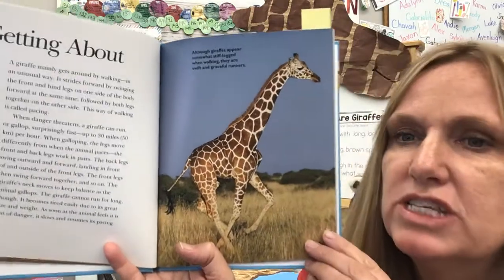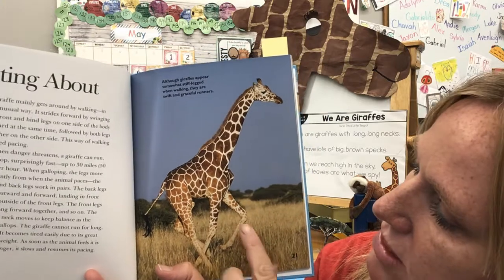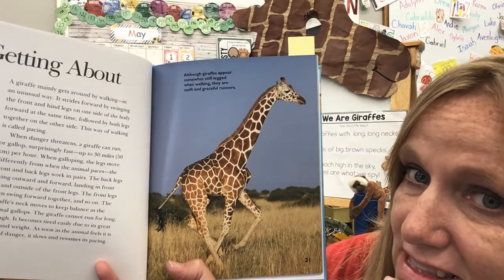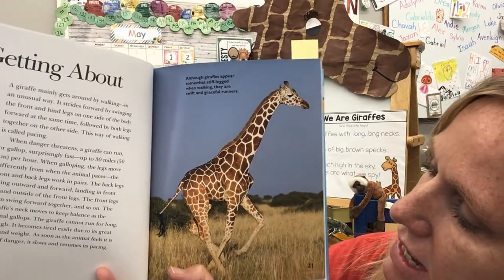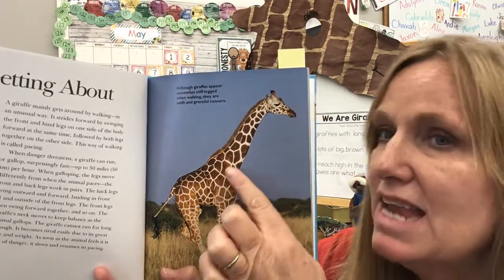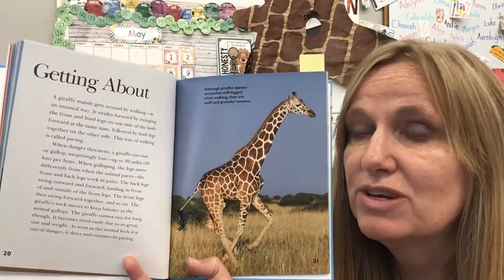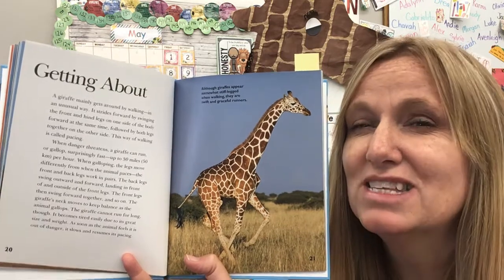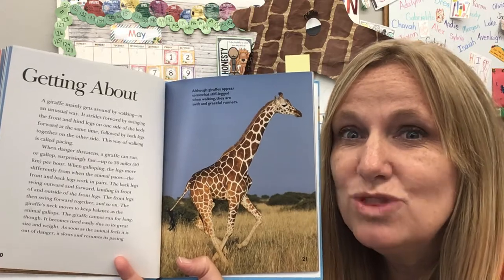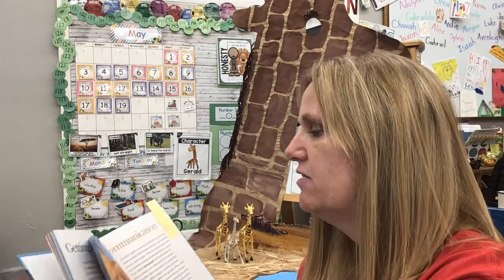So when it's pacing, which is another word for walking, the legs on the right side will move together, and then the legs on the left side will move together. But when it's running, its legs act differently. Then both front legs move at the same time, and both back legs move at the same time. And its neck helps keep the giraffe balanced. Very interesting. And remember, it can't run for very long either because it's so big, as tall as a two-story building, and weighs as much as 2,000 pounds. That's a lot. Let's see what else we can learn about giraffes for today.